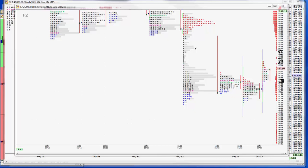On the buy side, 29 to 25, buy 1. And 17 to 21, buy 2. Option expiration tends to put the market in a trading range.